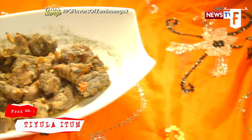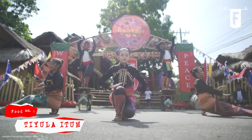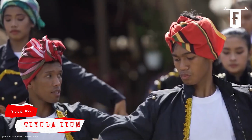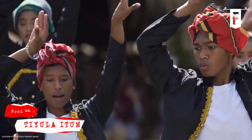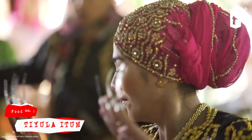Tiyula Itum is often called food for the royalty and often served on special occasions such as weddings or during the Hari Raya festivities, also known as Eid al-Fitr.